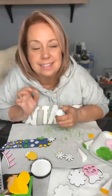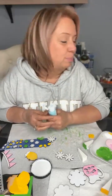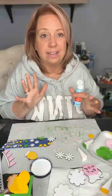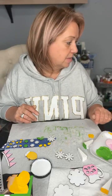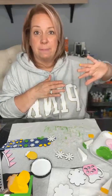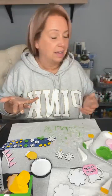I said I was going to add just a tiny, tiny touch of blue. Am I sealing this kit? I'm probably not going to seal it. It's not going to be outdoors. It won't be near my stove or anything. If anything, it's going to hang on a wall or be on a shelf. I have a little shelf on the wall next to my pantry. That's where I did my hot cocoa bar. It shouldn't get wet or splashed or anything like that.